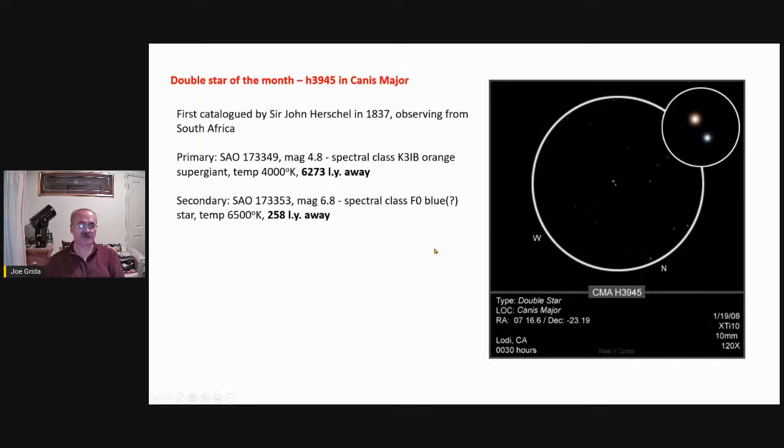I can see you scratching your head. They're not physically connected. They are separated by almost 6,000 light years. It's just a line of sight thing, but they are a gorgeous double star, quasi double star to look at.